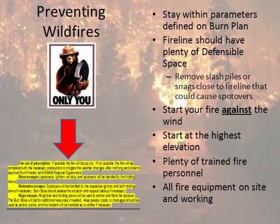So I talked about that contingency plan earlier. This is a contingency plan. This is what happens if the fire has a minor, moderate, or major escape. It tells you what our plan is on that burn plan. This is what we plan to do in the event that these things happen. The way to prevent a wildfire is to stay within the parameters that you've defined on your burn plan. And remember defensible space. During that stage when you're building fire line, remove jackpots of fuel or slash from the line. Cut snags. Potential problems, if you get them out of the way before you start the fire, it makes the fire a whole lot simpler.